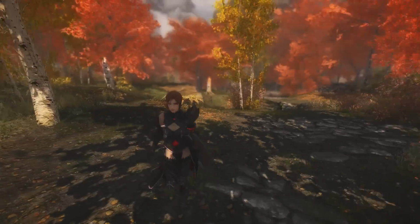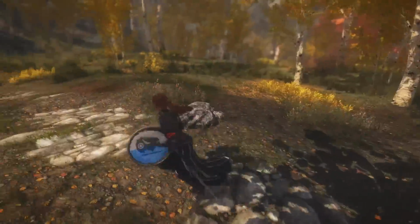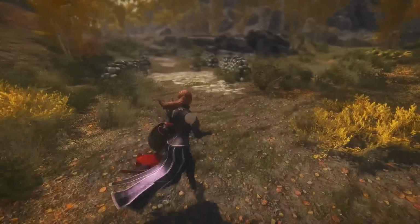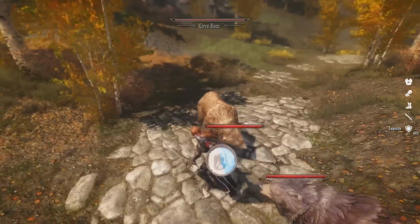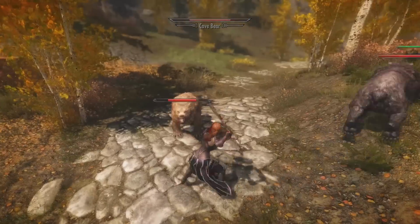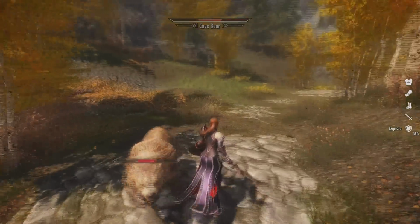So yeah, since I'm not really into technical stuff much, I don't have a lot to say about this mod. You can basically see what it does on the screen. It, like I said, applies physics to various things in Skyrim. And I think that it has a lot of great potential and I think you should definitely test it out.